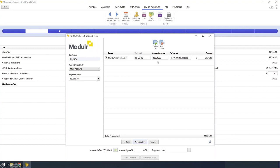In order for HMRC to correctly identify your payment, the reference will automatically be set as your accounts office reference, and an additional 4 digits will be added to the end of your accounts office reference. This is for HMRC to be able to identify the tax period that you are paying for. So for example, the last 4 digits here are 22, which signifies the 21-22 tax year, and then 02, which lets HMRC know that this is a payment for the second tax period of the tax year.